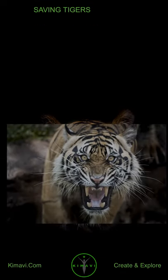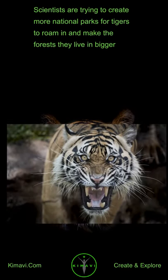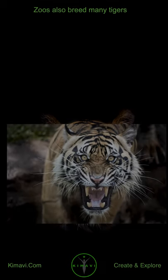Saving tigers. Many nations have passed laws to protect tigers. Scientists are trying to create more national parks for tigers to roam in and make the forests they live in bigger. Zoos also breed many tigers.